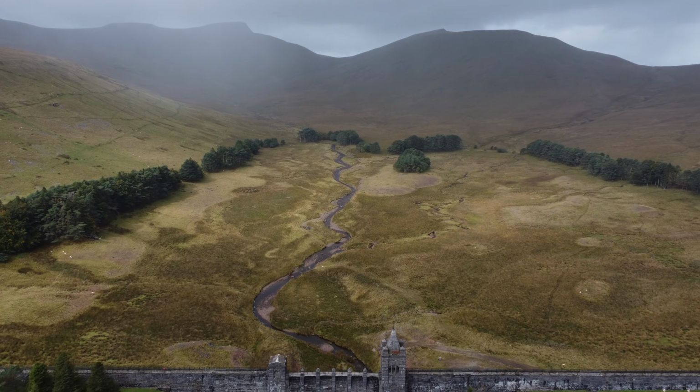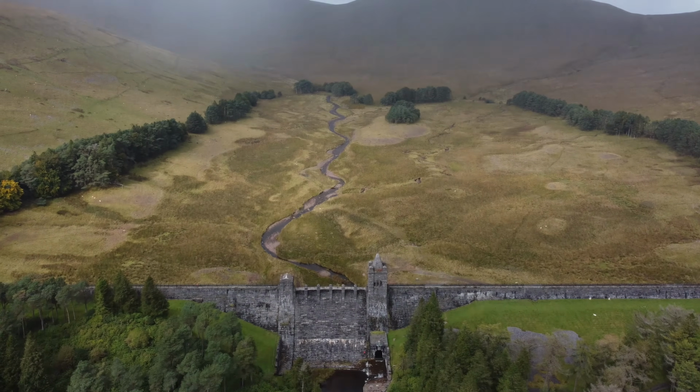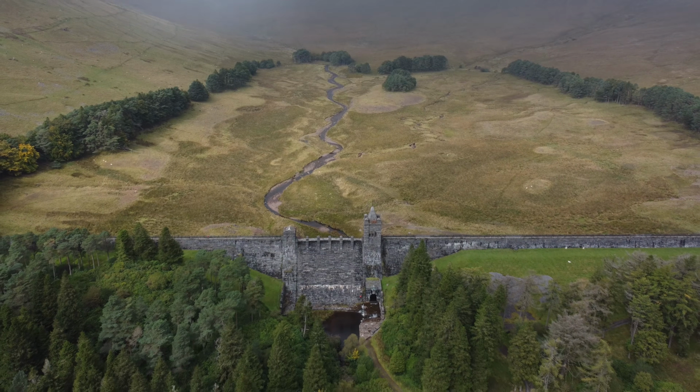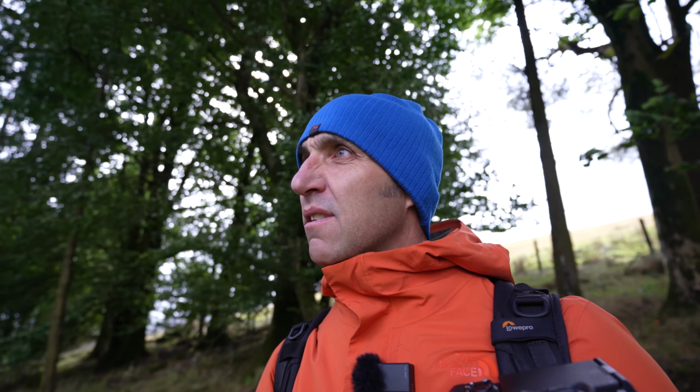So where the reservoir used to be, there's a tree line all the way around it. And then you've got the dam. Guessing there's going to be a hole in the middle as well. Definitely going to be taking a few photographs of this before I go home. Wow, this is insane. I wonder if I can get across. There's only one way to find out.